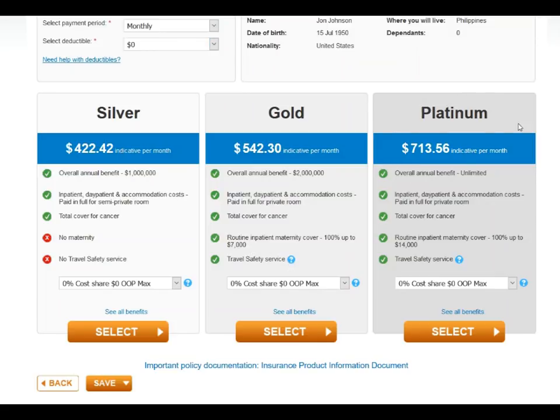And then they have a platinum plan, $713.56 per month. Unlimited overall annual benefits. Inpatient, day patient accommodation costs paid in full for private room. Total coverage for cancer. Maternity coverage up to $14,000 full coverage. Travel service advice. Can't get that to come up. You have another option here.